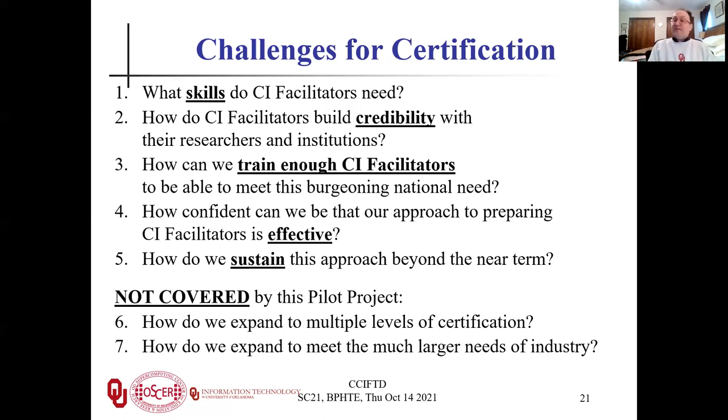Well, one of the things is we need to know what skills the facilitators need, and we talked about that. We need to find out how to build credibility so that the facilitators are trusted by the researchers and by their institutions to add value to their research and to improve their research productivity. How then do we train enough facilitators to meet the need? How do we know that what we're doing works? And how can we sustain it beyond the near term?